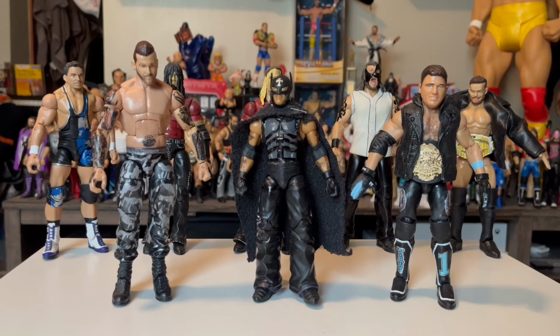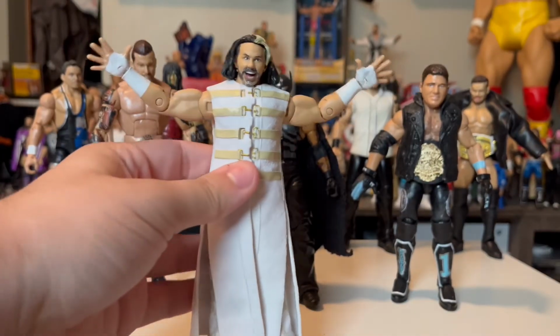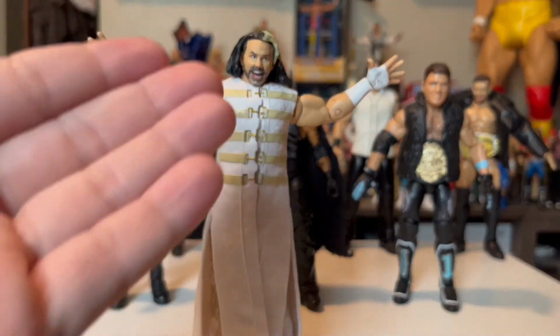Number 2 for my custom figures in my collection is one that I mentioned in the last video with my top 5 favorite custom figures. I did mention the Wrestlemania Matt Hardy figure, and I did hint that this video was coming with that figure. What I did here is a head swap, a hair swap, to make what I think should have looked like the broken, woken Matt Hardy head scan.